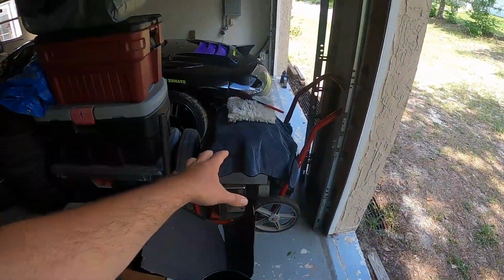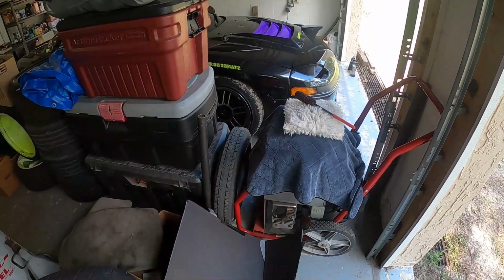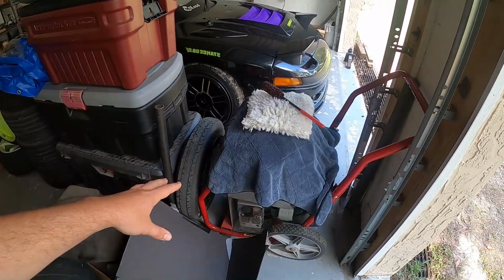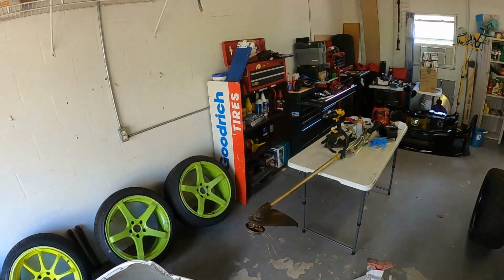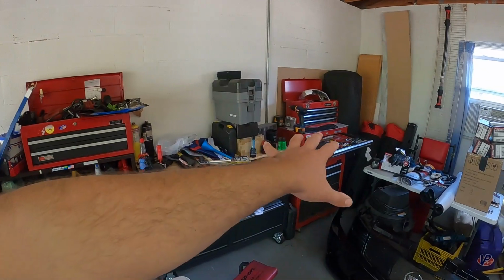And then we just have a spot right here for the generator, because it is Florida after all, and we do get storms and hurricanes. So we got this generator here. It's like a 5,500 watt Generac, and just some storage bins to take to the track, and the spare is there. I ended up putting my toolboxes along this wall right here.